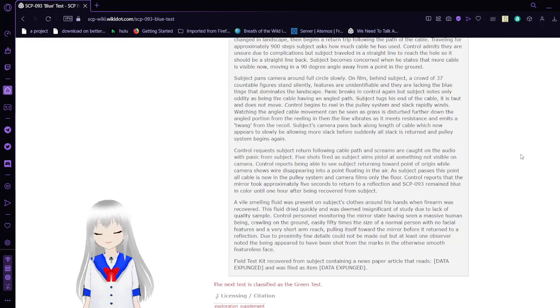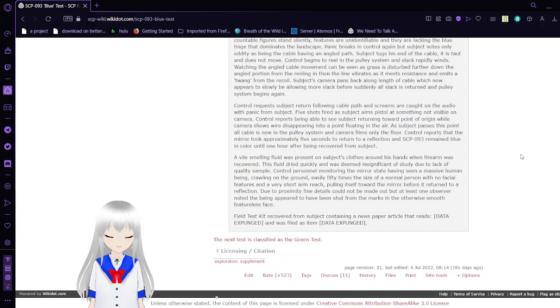Control requests the subject return from following the cable path, and screams are caught on the audio with panic from the subject. Five shots are fired as the subject aims to swat something not visible on camera. Control reports being able to see the subject returning toward the point of origin, with camera shots fired disappearing into a point floating in the air. As the subject passes through this point, all cable is now fully suspended.